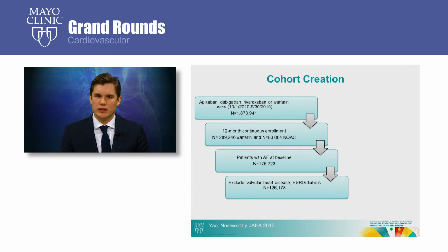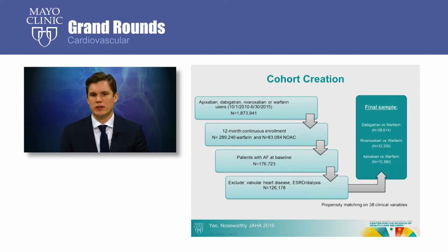When we create a cohort within the Optum Labs data warehouse, we start by identifying all users of the anticoagulants apixaban, dabigatran, rivaroxaban, and warfarin, 1.8 million patients. We then require a 12-month run-in period during which time we can characterize patient demographics and baseline characteristics that will be important when we match. We required in these studies patients to have atrial fibrillation and then applied clinical trial exclusions, valvular heart disease or end-stage renal disease requiring dialysis. We then match on various clinical variables and end up with 3 pairwise comparisons comparing each of these drugs to warfarin.